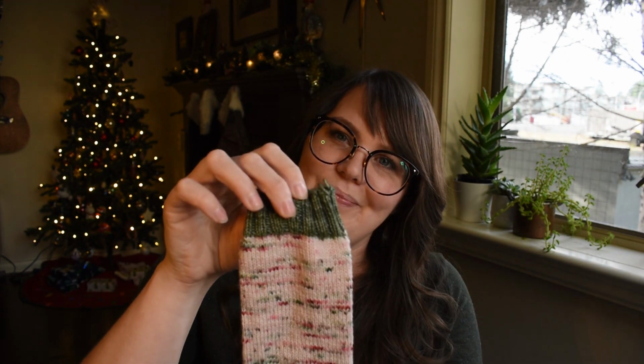This is Hypothesis yarns that I had lying around. I think Olia is a colorway. It's a lovely little green. Anyway, so yeah, I just have that last little bit to do, and then I can start doing my second one. And then that will be 2 pairs of Christmas socks that I made this year.